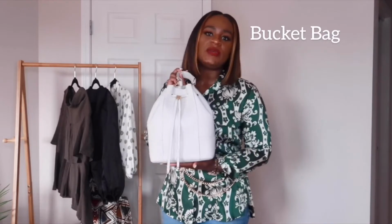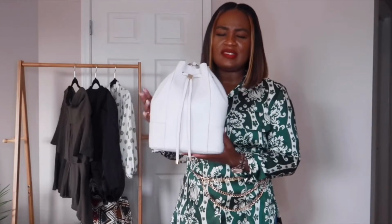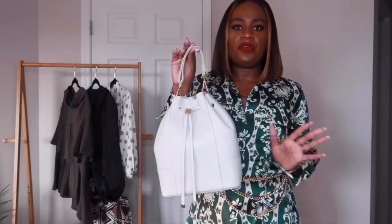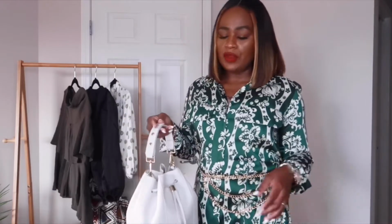All right, so the next item that I got was this cute bucket bag, which I needed to replace. I got one from Forever 21, I think last summer, and I wore it out. It started peeling, so I was like, you know what, let me just go get a new one. And I got it in this, it's not white, it's like a cream, but I think it's very good for everyday wear. You can take it to work, you can take it out for errands, to the movies, wherever. I love the little cute gold details in it.